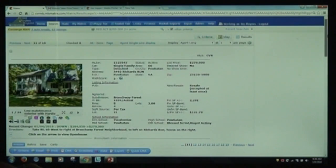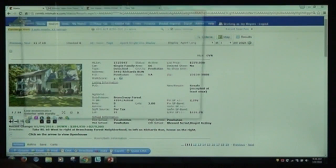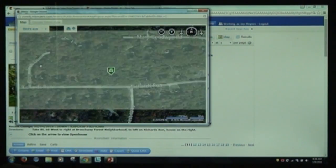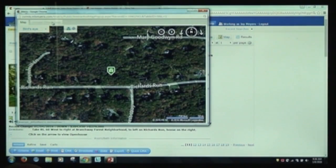I'm not going to read this verbatim, but this is just a basic listing that you can read. Down below, you've got icons. I'm not going to go through all of these. If you hover over them, they'll tell you what they're going to do. If you click on the map icon, it brings up a map. You can go from the road to the bird's eye views. If available, we have Google Street Views.